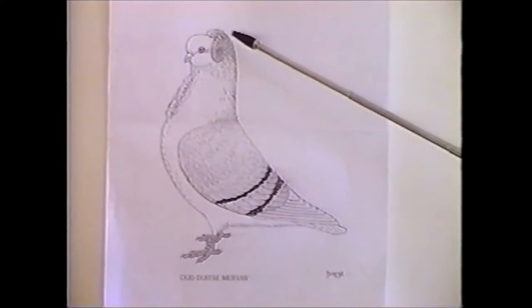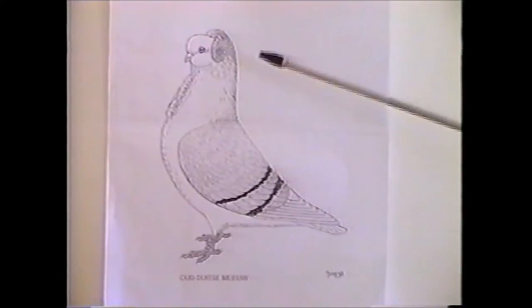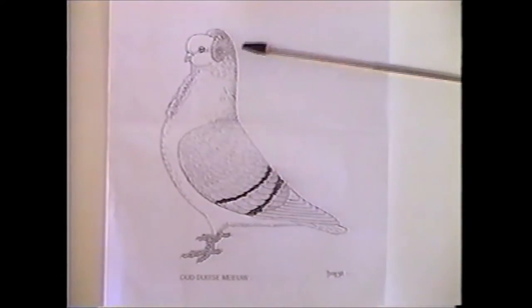They should also have, in the shell-crested variety, a nice complete shell crest with rosettes. You can also see that this crest is set high enough on the head so that the top of the crest is higher than the top of the head. That's important. It's a common flaw for the crest to be too far back and therefore look too flat.